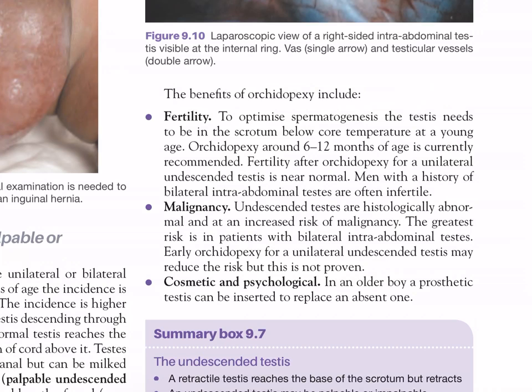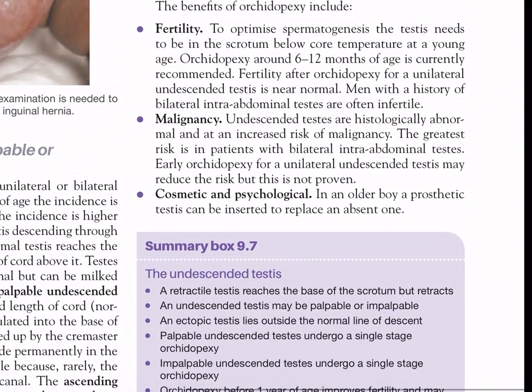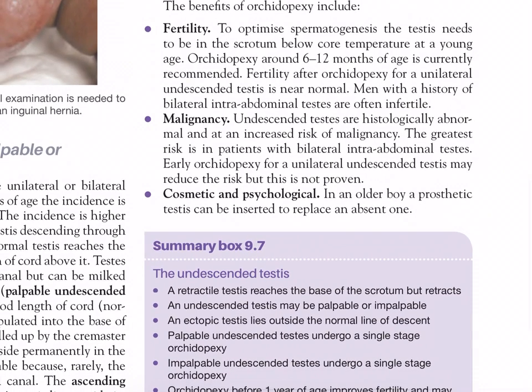Malignancy. Undescended testes are histologically abnormal and at an increased risk of malignancy. The greatest risk is in patients with bilateral intra-abdominal testes. Early orchidopexy for a unilateral undescended testis may reduce the risk, but this is not proven. Cosmetic and psychological: in an older boy, a prosthetic testis can be inserted to replace an absent one.